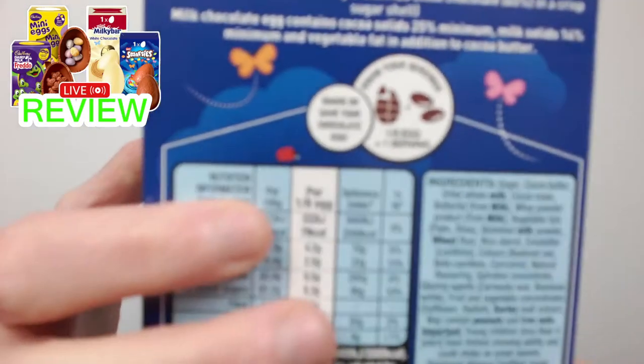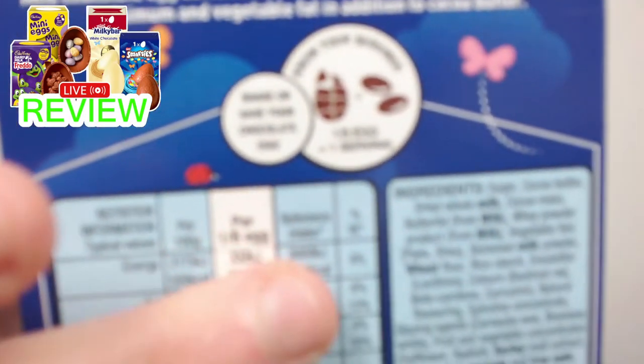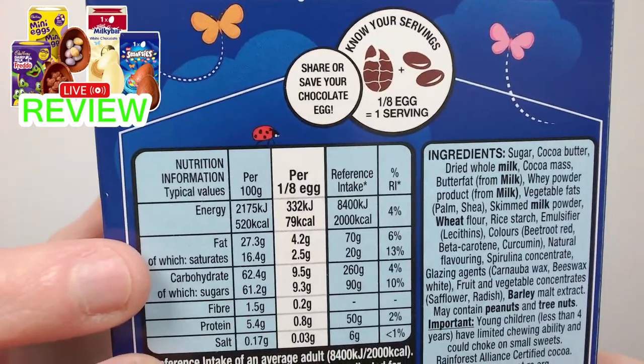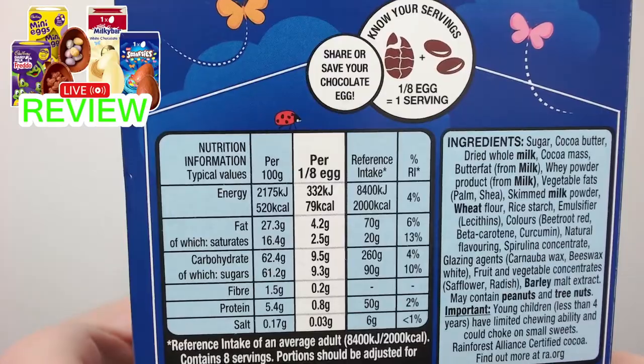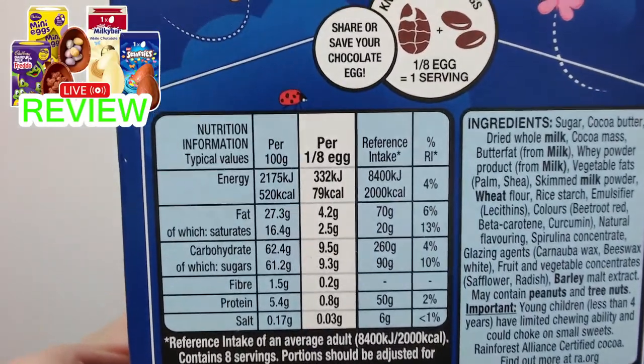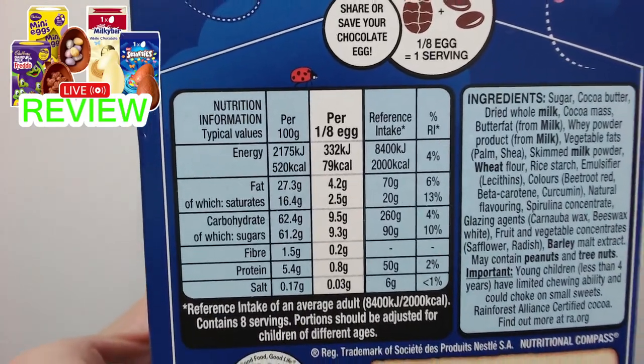Let's see this one as well. This one's the biggest of these smaller ones. Let's see, will it focus in on what's going on? I don't know why it doesn't focus like this sometimes. There we go. Per 1/8 of an egg, 79 calories, 4.2 grams of fat, 2.5 of which are saturates. Per 100 grams, which is a bit more than the whole egg, 520 calories, 27.3 grams of fat, 16.4 of which are saturates. So it tends to be about 500 calories per 100 grams, which is quite a lot, really. I don't think you'd think that.